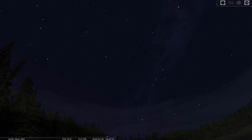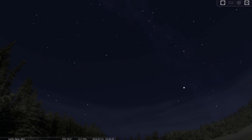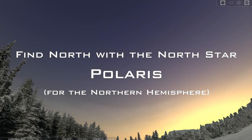Sup bros, I figured it would be a good idea to get back into the swing of some casual celestial navigation, as I have a few more cheeky techniques coming soon. I have covered this navigational aid way back, so for those of you that are familiar with this technique, just consider it a bit of cheeky revision. But I'll also be covering a few things that I didn't mention in the old video too, so let's crack on with Find North with the North Star, Polaris.